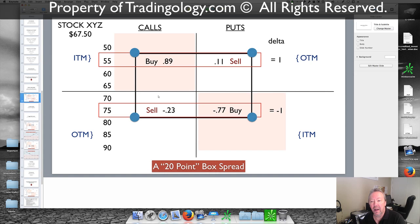And so let's say the stock doesn't do anything, it stays at 67.50 at expiration. Well, the 75 calls that you sold and the 55 puts that you sold are going to expire worthless, right? So the difference between the 55 call and the 75 put that you bought has to be 20 points, and that's exactly what the spread will turn out to be.